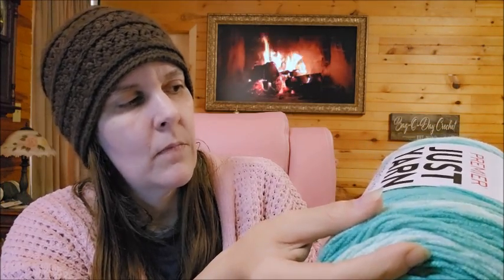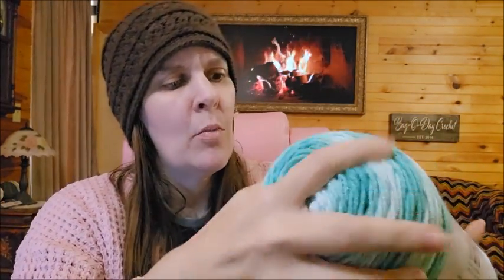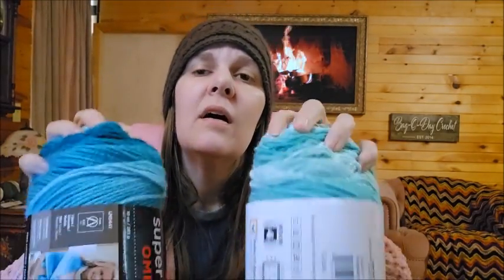All right. Well, how does this ombre feel? I got a Redheart here because I wanted to compare them. How do they feel in comparison? Now, remember, everybody's hands feel things differently. That's why I always encourage everybody to buy one ball, even if it's just one ball, for themselves and try it out. They feel exactly the same. If you were just going to ask me, they feel exactly the same.